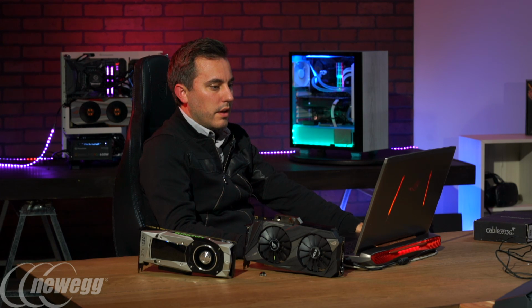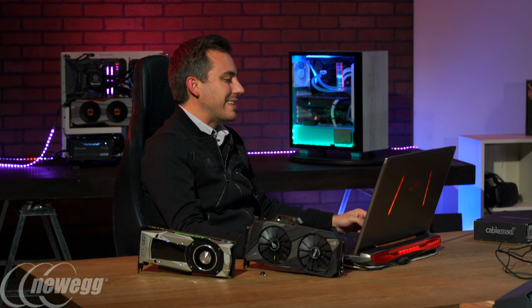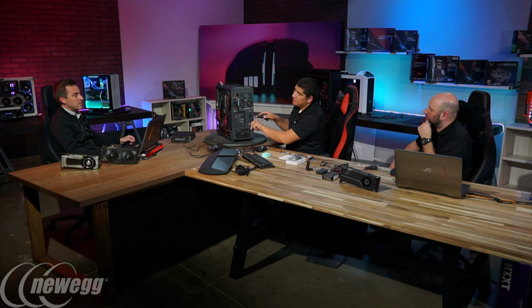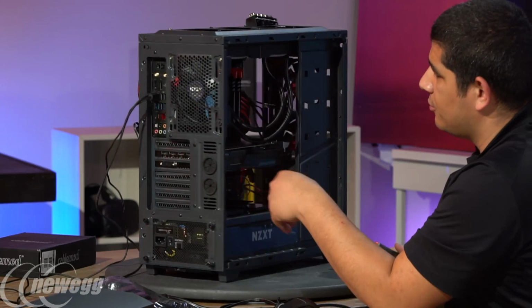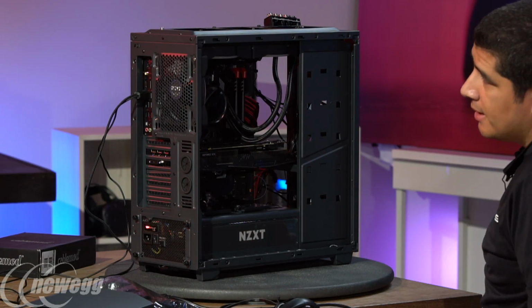All right, and we got a question from Kevin. What is the temp threshold for the Poseidon? Well, on all NVIDIA GPUs, you actually define the temperature threshold that you want within the actual GPU Tweak utility. By default, it's always defined by NVIDIA at 84 degrees.